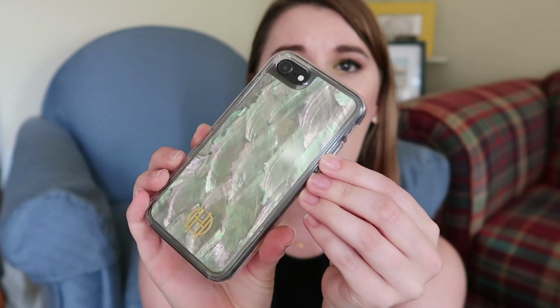And while I'm holding my phone, I got this phone case from Nordstrom Rack, and that leads me into my next thing. This is by House of Harlow, and it's an opal kind of design. It is so pretty, except I don't want to put a pop socket on here because it'll cover up the beautifulness. So this is my at-home phone case because I don't trust myself out in the world without a pop socket, because it helps me grip my phone.